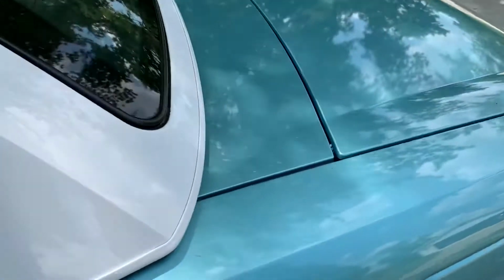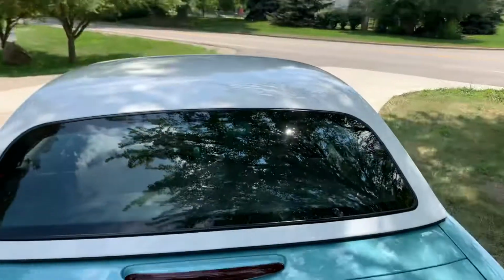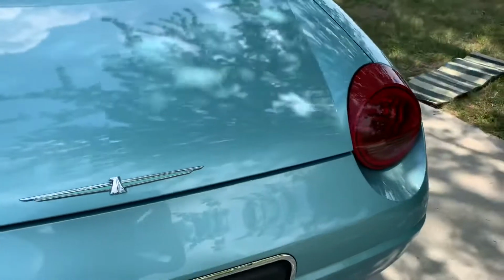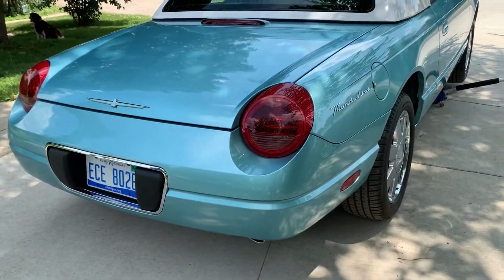And we have a small door ding right here. There's a few small hairline scratches. Here's one that probably happened when the top was being put on and off the vehicle. It's got the soft top and the hard top option. A couple little hairline scratches. I actually waxed one off with my wax rag and some wax, so I don't think they're going to stay.